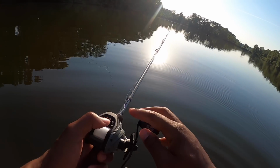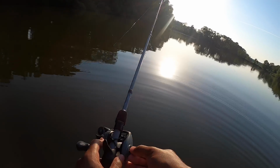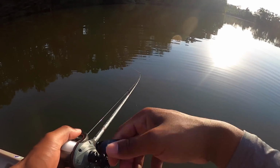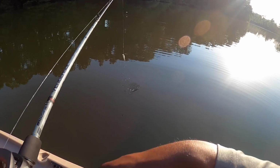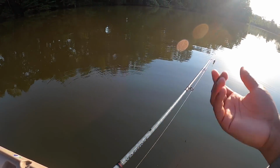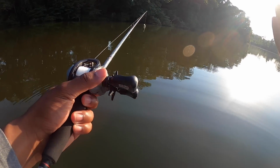This isn't a casting tutorial by any means, but what I like to do whenever I first get a combo, I just set my brakes all the way to the max because that pretty much guarantees that you are not going to backlash it. The only reason why I'm saying that is because I'm sure there might be some of y'all that this might be your first combo you ever bought or you want to buy. So just to give you a little bit of a heads up on how to cast it.